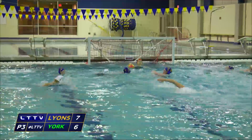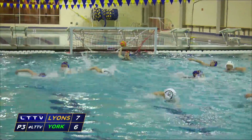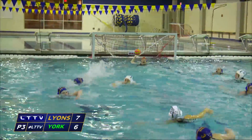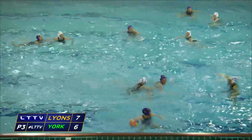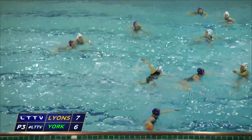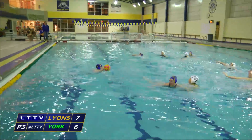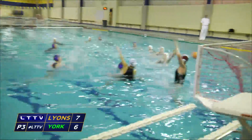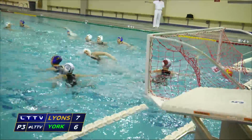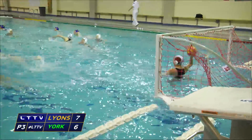A good block by LT's goalie. LT leads 7-6. 40 seconds left in the third period. LT pushing inside. There's a shot and a score. LT's now up by 2 with under 25 seconds left to go.